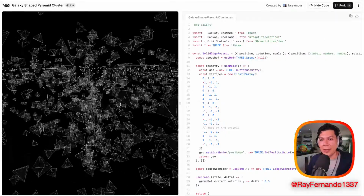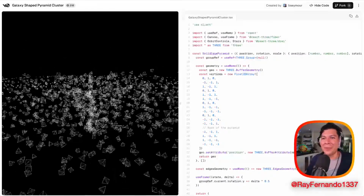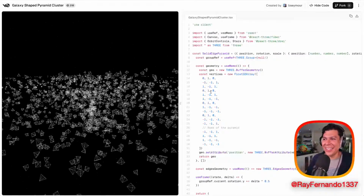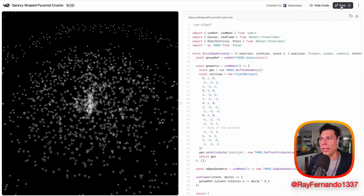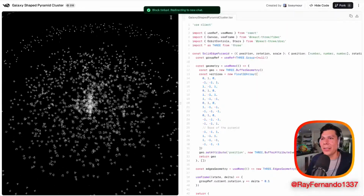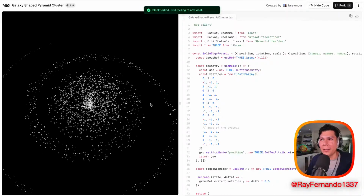So I could say, instead of the shape of a pyramid, can we do it in the shape of, I don't know, like a headphone or something, and see what it does, right? So you can do a lot of cool things. Or instead of the shape of a galaxy, can we just do it in the shape of Ray? Let's just fork it. Block forked, redirecting to new chat. Okay, so that's going to do its own thing.